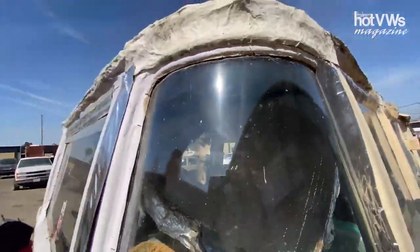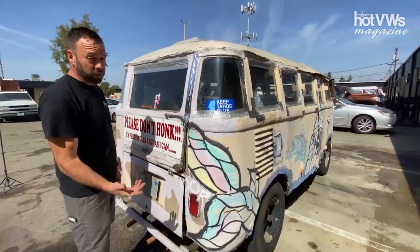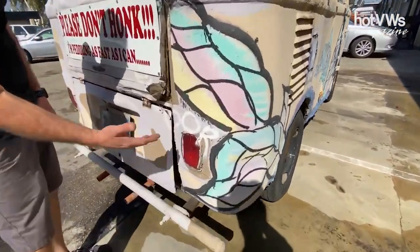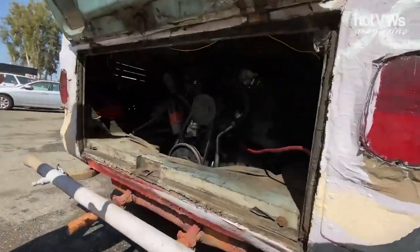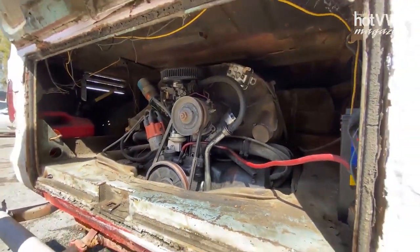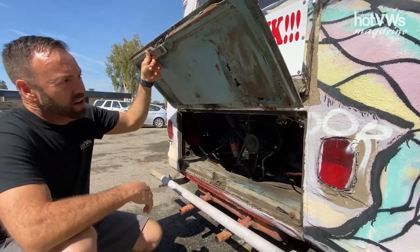And as I mentioned before, this is a real 15 window deluxe bus. It's a 1959. It does have the bigger taillights, but it'll be fun to take them off and see what's underneath there and see if the small holes are there. The deck lid, obviously original. Now the motor, it appears to be a 1600 dual port, and yes, it runs. And believe it or not, this thing actually runs pretty well.